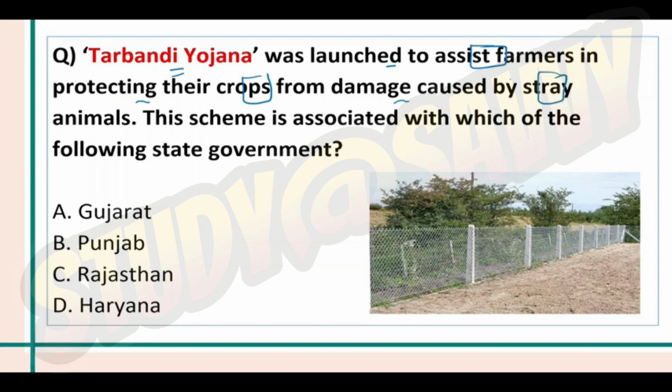Tarbandi Yojana was launched to assist farmers in protecting their crops from damage caused by stray animals. So for the crops which are damaged by stray animals, a scheme was launched to protect them. Okay, now this scheme is associated with which of the following state governments? Now this scheme is associated with the Rajasthan government.